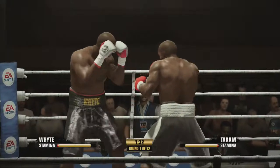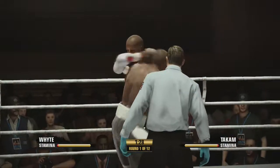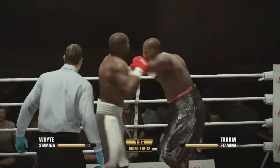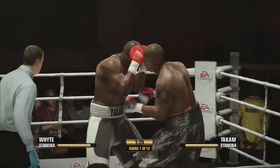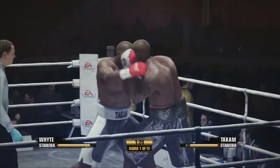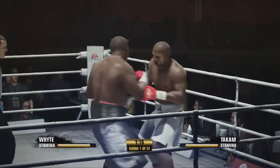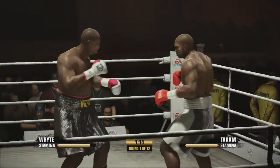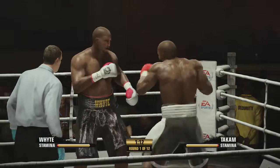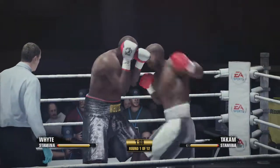Halfway through round number one. Able to get rid of that one. It's all right. Keep moving. Keep moving. Thunder's way off the mark. That punch didn't have a chance. You see, he comes over the top with that right hand. A real solid shot.